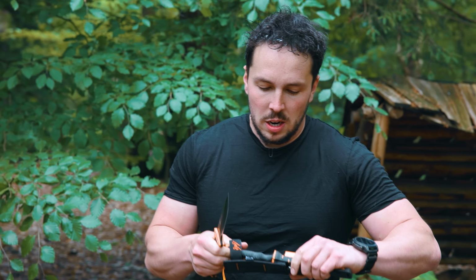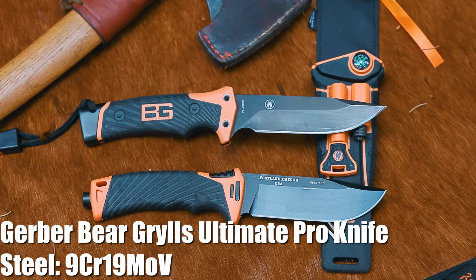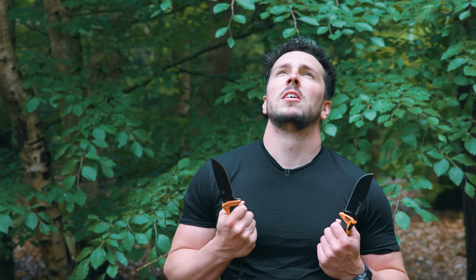It's made by Gerber. Gerber is known for not so good edge retention, but very sturdy knives. But we also bought a Chinese clone of the Gerber knife. And the question is, can it actually beat the original Bear Grylls knife? That's gonna be the question. So we're gonna do a face-off, see which one survives till the last.